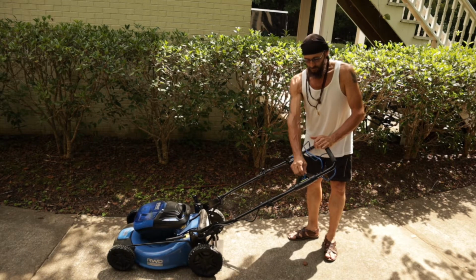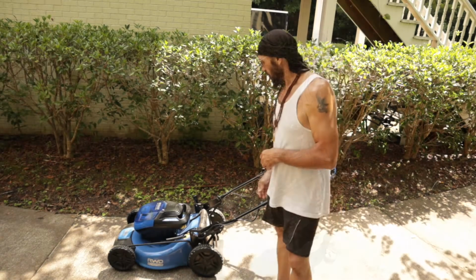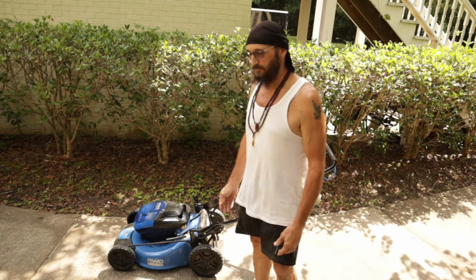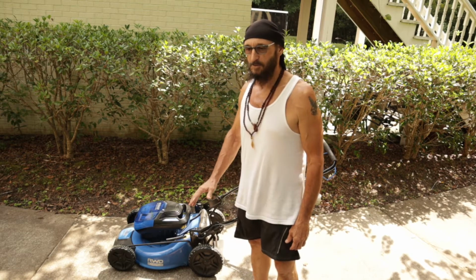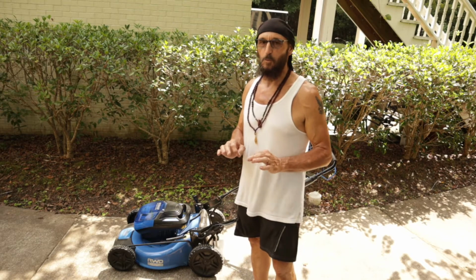This right here is just the adjustment for slow or fast as far as your speed goes on the walk itself. So for me, ease of operation, guys, really this is just hands down the battery mower. Definitely, there's so little maintenance with this mower.